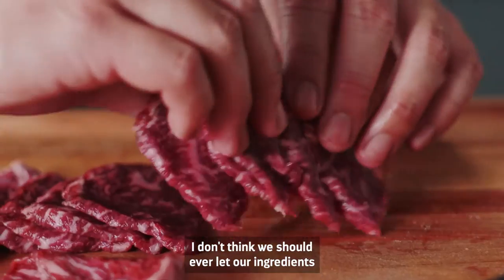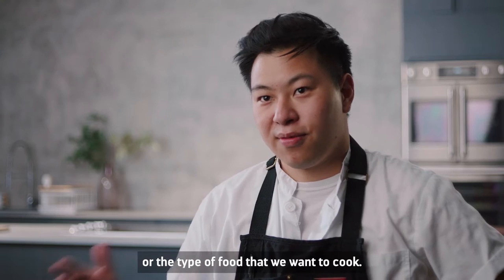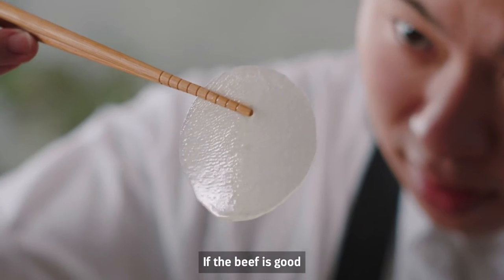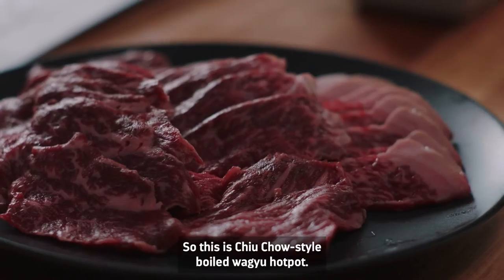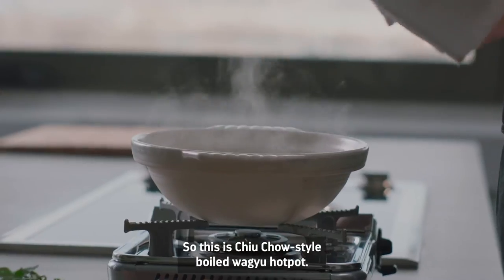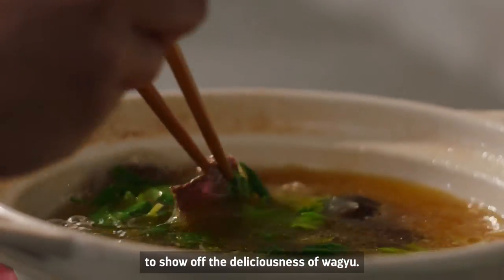I don't think we should ever let our ingredients limit the type of stories we want to tell or the type of food that we want to cook. If the beef is good, you should be able to boil it and it should still taste good. So this is Chiu Chow style boiled Wagyu hot pot. It's a simple and elegant way to show off the deliciousness of Wagyu.